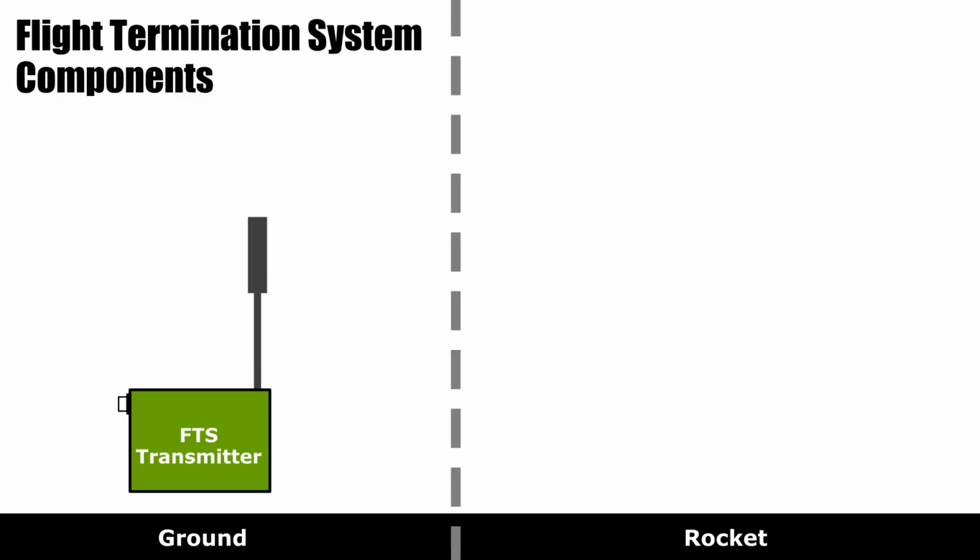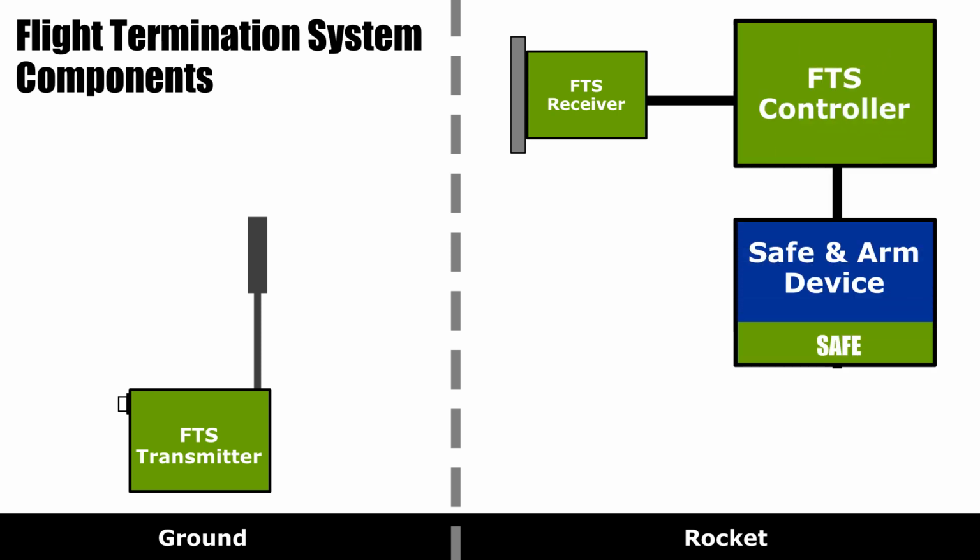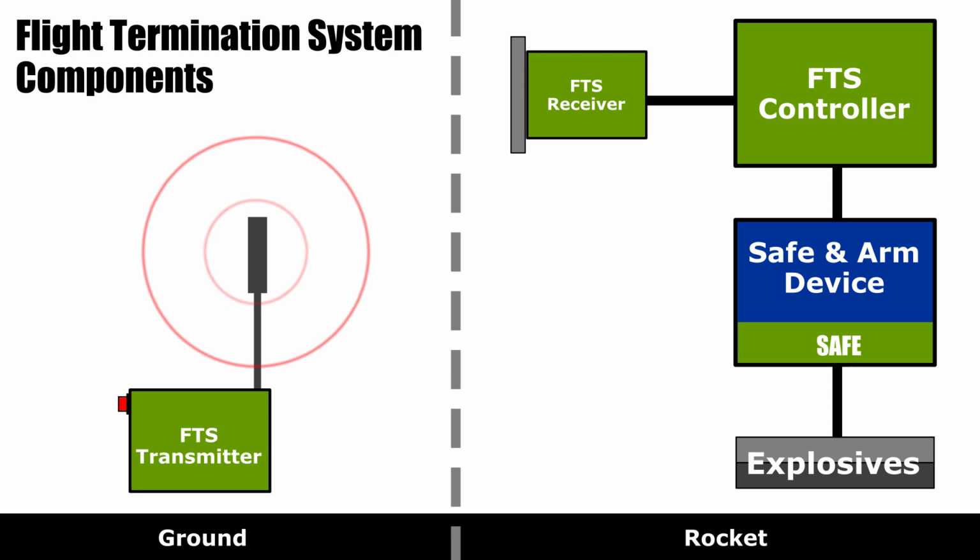The destruction sequence starts with the Range Safety Officer commanding the ground-based FTS transmitter to send the termination command to the rocket. The FTS transmitter is one of 5 major components of the FTS. The others are FTS receiver, FTS controller, safe and arm device, and the exploding charges.